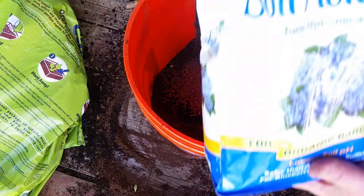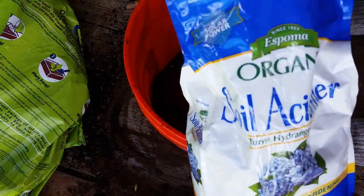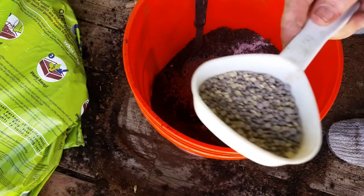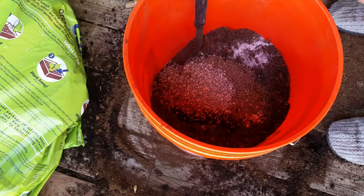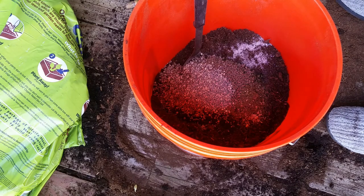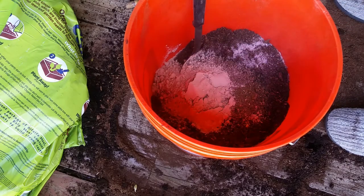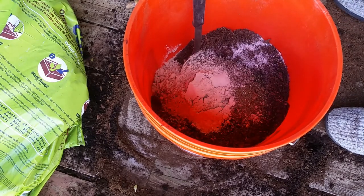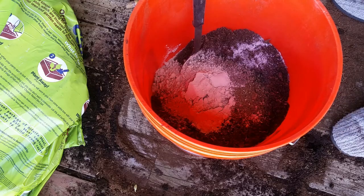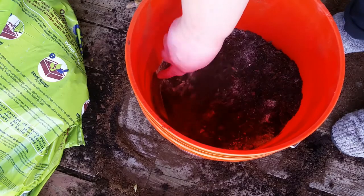And then this is the soil acidifier, and maybe 1/4 cup of that. And then on the rock salt, you want definitely a heaping 1/2 cup of that. And that is it, guys. You just take your spoon and mix it all up in there.